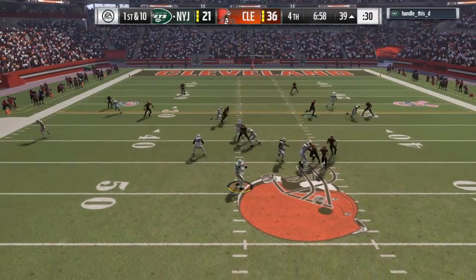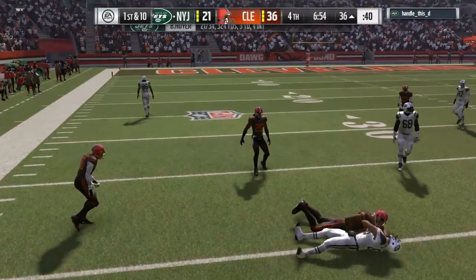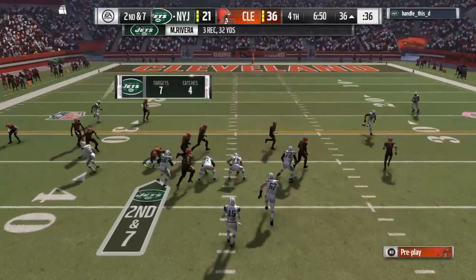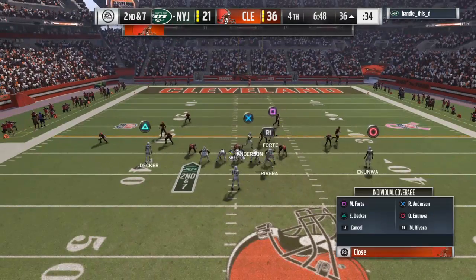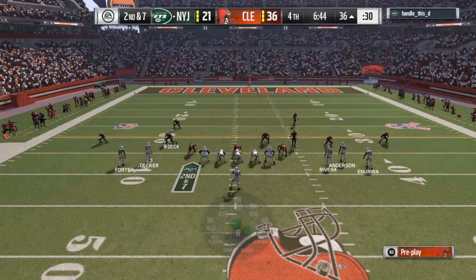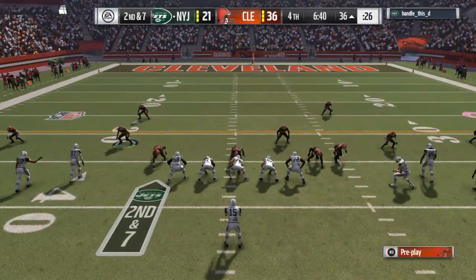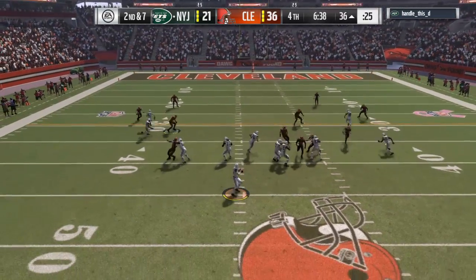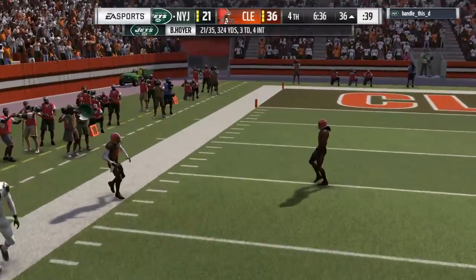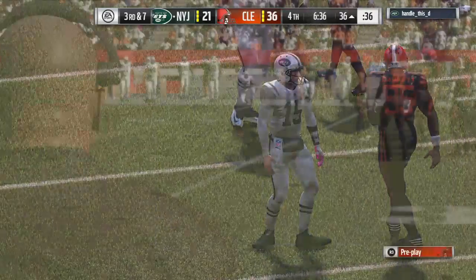From the shotgun, he'll look to throw. And hauled in here by Rivera. And able to break one tackle, but then quickly brought down. Call it a 3-yard gain, and that'll make it second down. And now they're in the hurry-up. They send Rivera, the tight end, in motion here. Now Hoyer looking left sideline, incomplete. Eric Decker was the intended receiver, and that'll make it third down.